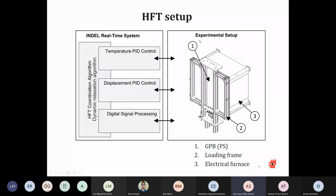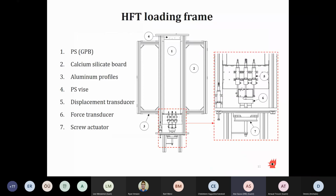Now, if we go to the experimental setup, we see that the physical substructure is attached to the loading frame, and the loading frame later on is attached to an electrical furnace. The electrical furnace has dimensions of 500 by 500 square millimeters and is able to provide several heating curves. Okay, so now let us see in more detail the loading frame. How is it composed? Again, the physical substructure is connected to these aluminum profiles. And we also provide some calcium silicate boards, number 2. We use these boards just because the opening of the furnace was bigger than the dimensions of the physical substructure.